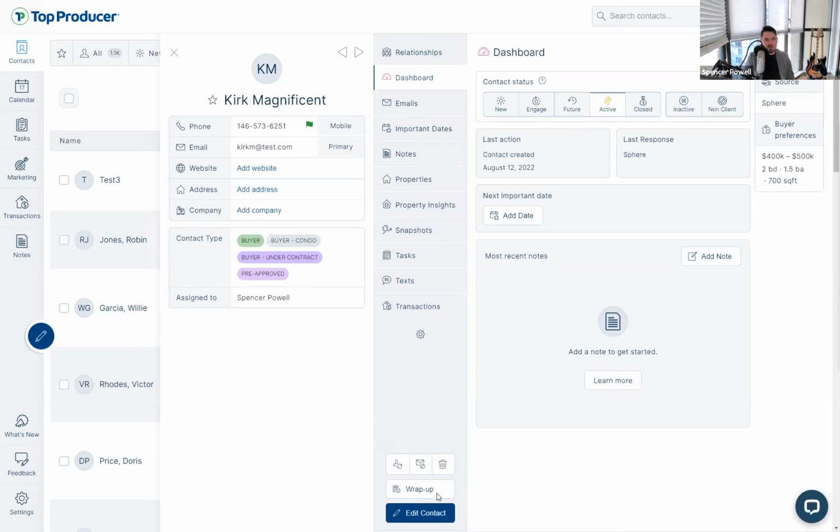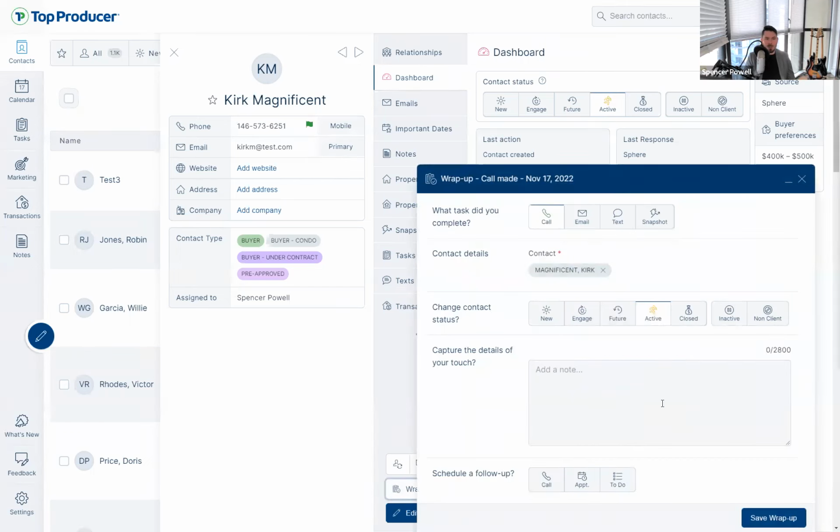We didn't have any sort of planned task to call him in our CRM, let's say. We can actually use this wrap up button at the bottom for that. So let's say we just got off the phone like an hour ago, or maybe a few minutes ago. We can click on wrap up. That's going to open up the wrap up window. We can tell the CRM what it is we did exactly, so that we have that documented. So we're going to say it was a phone call. We could also change his status here as well, so you don't have to go to edit contact to do that. You can change it here as well.